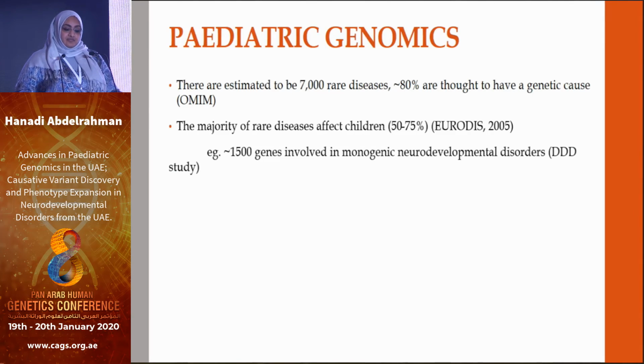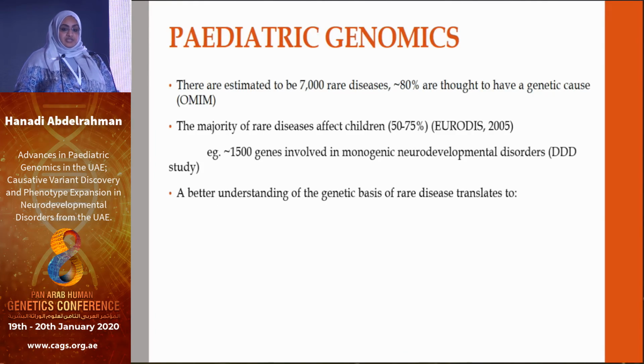So a better understanding of the genetic basis of the disease will help us reach a better prognosis and provide more accurate management. And also it will help us in the surveillance, the genetic advice for the family and the counseling of the family. And it will also stimulate, especially when you publish those, more research into developing novel therapies. And it will also help the policymakers in providing better support.